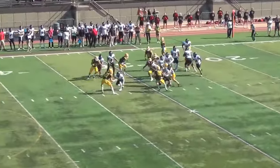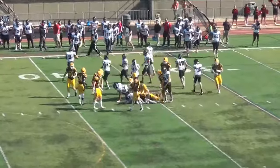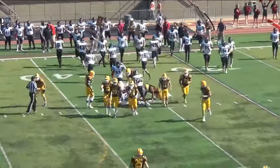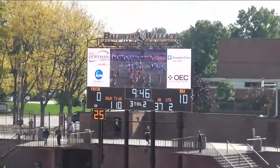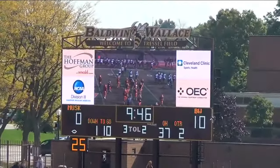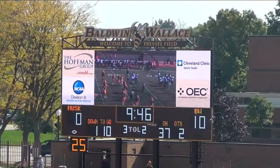Waiting gets the kick, and he has another positive gain there as he gets past the 35-yard line. Yeah, that was another nice return for the Muskies. BW's given up those huge chunk returns on the play.